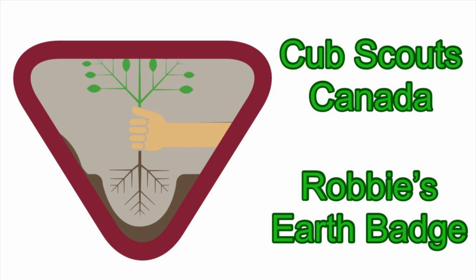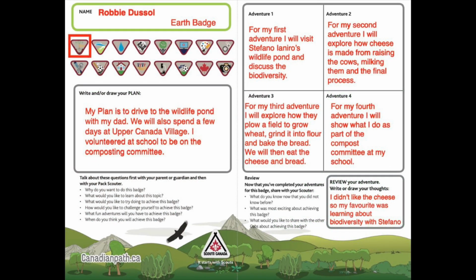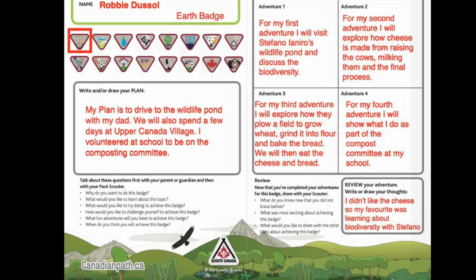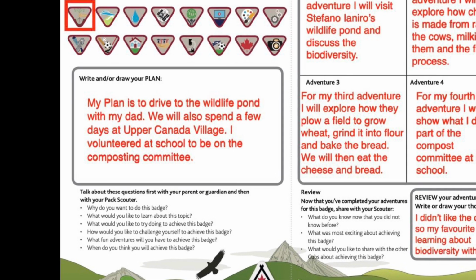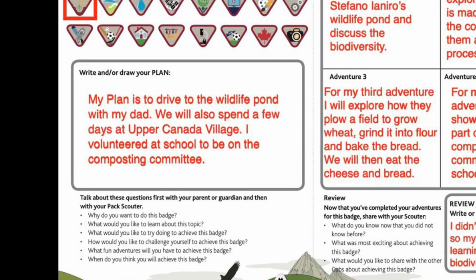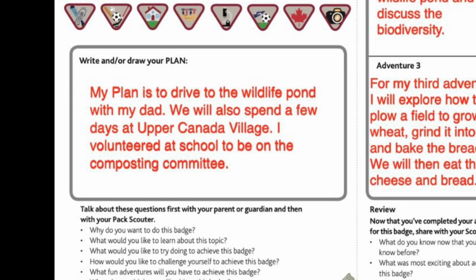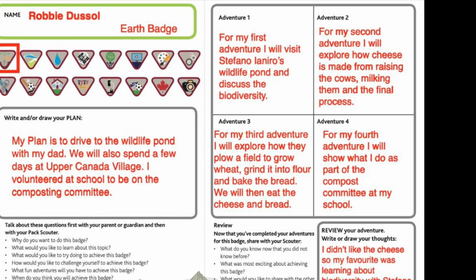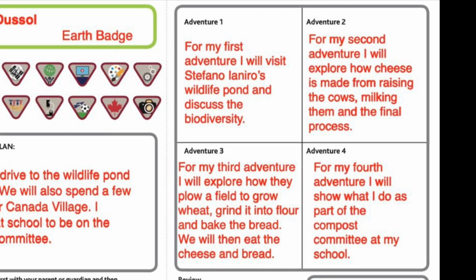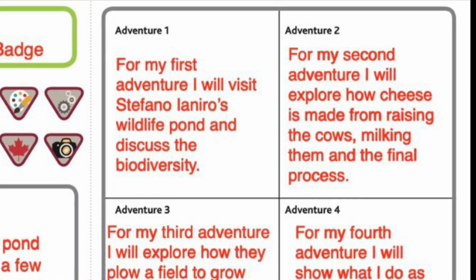Canada, this is my Earth badge. This is the personal achievement badge form that has to be filled out with 4 adventures. My plan is to drive to the wildlife pond with my dad. We will also spend a few days at Upper Canada Village. I volunteered at school to be on the composting committee. For my first adventure, I will visit Stefano Llanero's wildlife pond and discuss the biodiversity.